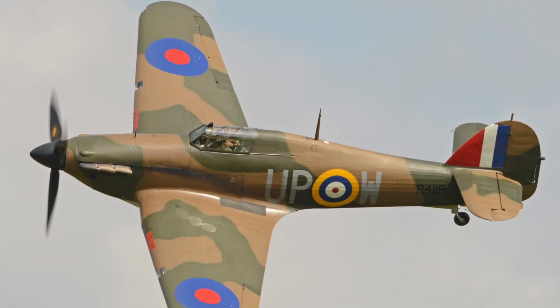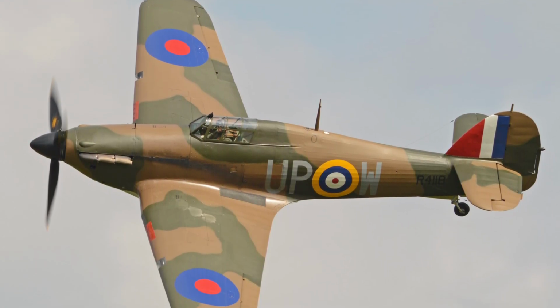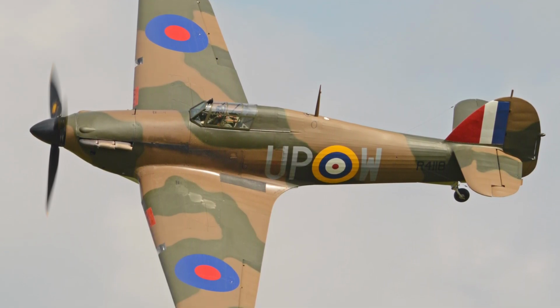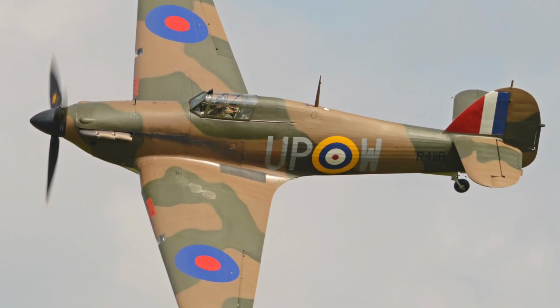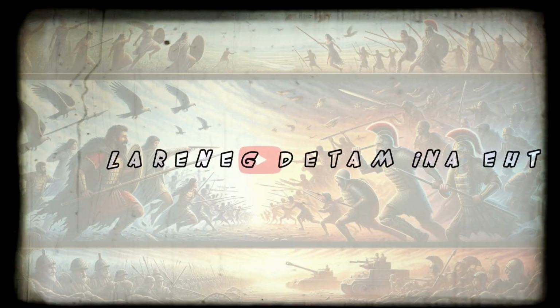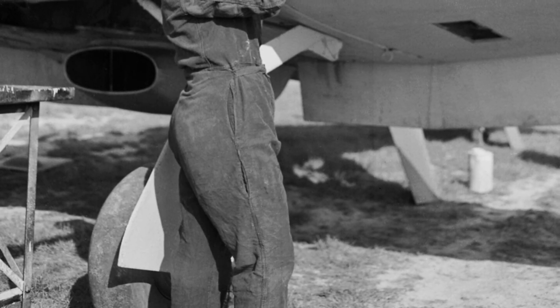The Hawker Hurricane, often overshadowed by the Spitfire, was the true backbone of Britain's air defenses during World War II. It was this sturdy, reliable aircraft that bore the brunt of the Luftwaffe's attacks during the Battle of Britain in 1940, accounting for an astonishing 60% of enemy losses. But the Hurricane was more than just a fighter.